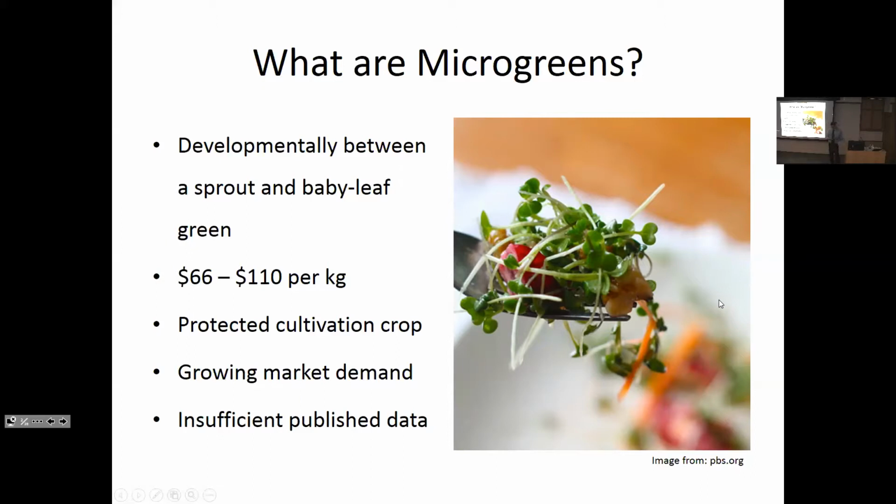Now, one of the drivers for growers to start producing these crops is their high value. This falls in the range of roughly $65 to $110 per kilogram of fresh weight, which can be highly incentivizing for growers as a supplementary income source. However, because their growing period only goes between 10 to 20 days, they are considered a protected cultivation crop due to their sensitivity. And with very little known about these crops, there's only a handful of publications, primarily focusing on their nutritional content and the effects of variations in light regimes.